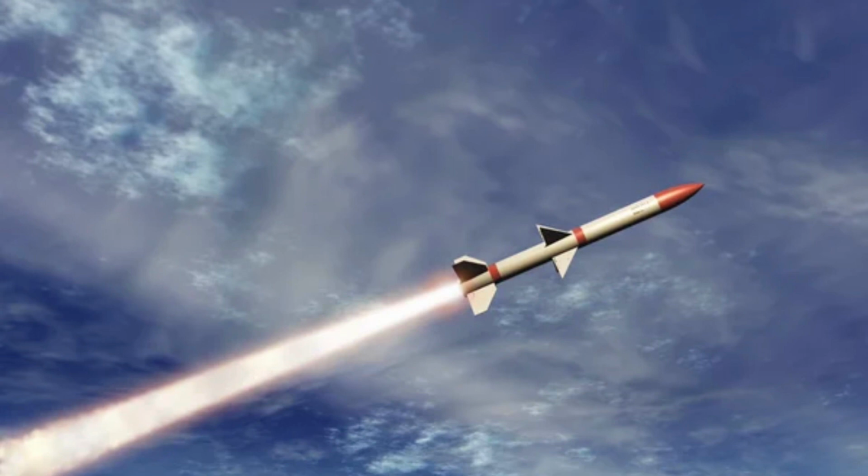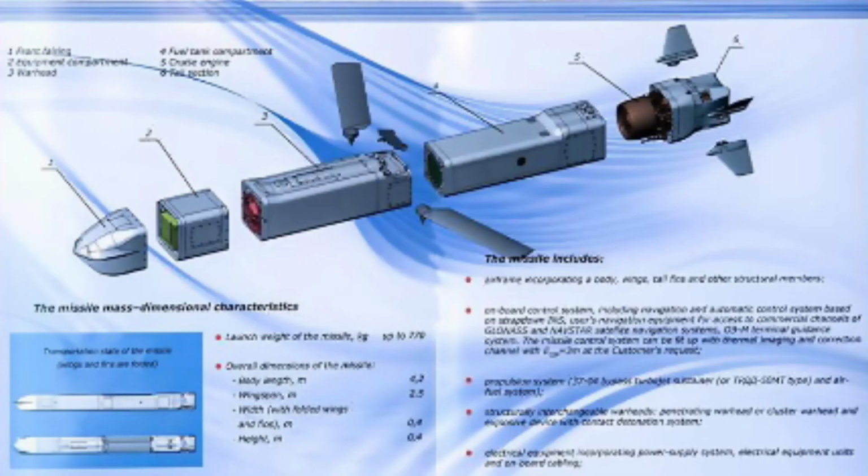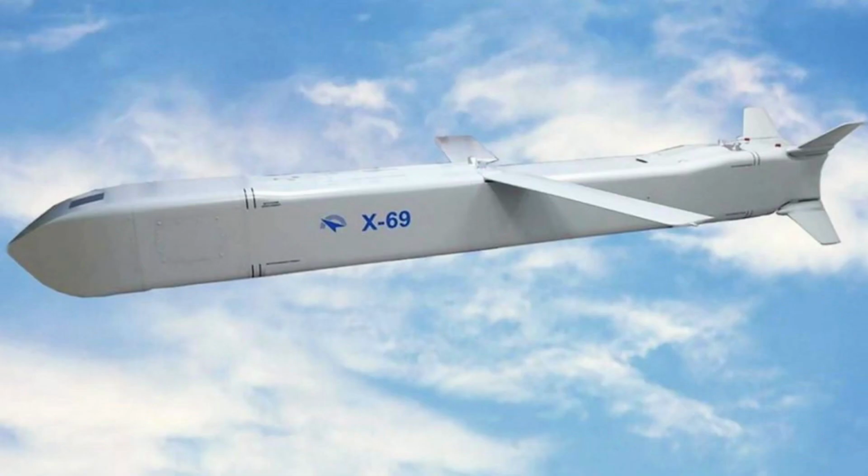But with the Kh-69 stealth missile, this casualty rate promises to reduce, allowing Russia to launch fewer missiles in each attack. There are no details yet on the Kh-69 production level, but having seen its apparent success in Ukraine, it will probably have priority in mass production.